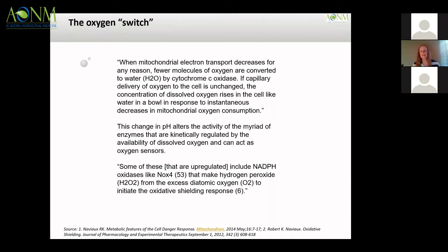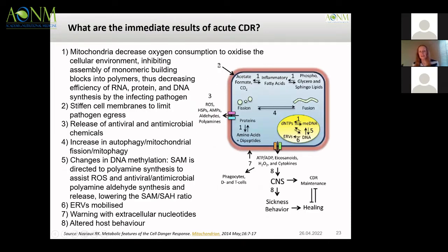But he calls what's going on in the cell at this point, when you have a CDR going on, oxidative shielding, not actually oxidative stress. In other words, the oxygen is leaving the mitochondrion and doing work in the cytosol instead, trying to activate viral responses to get the pathogens out of the cell or push out the heavy metals. This extract from his article, Oxidative Shielding, does explain that. And the acute cell danger response, note acute, it shouldn't go on forever, you shouldn't get this chronically, has a number of steps that have been identified, including releasing antiviral and antimicrobial chemicals, if those are what is needed, and inducing sickness behavior.